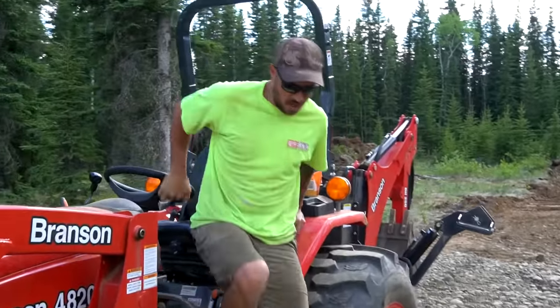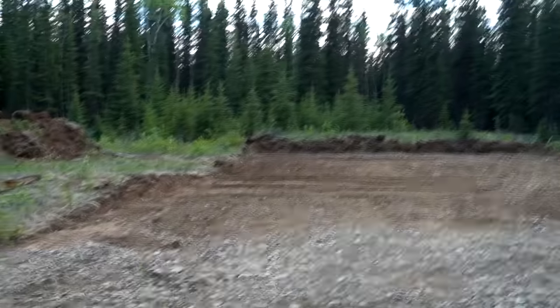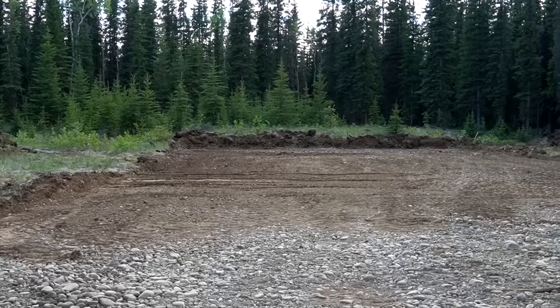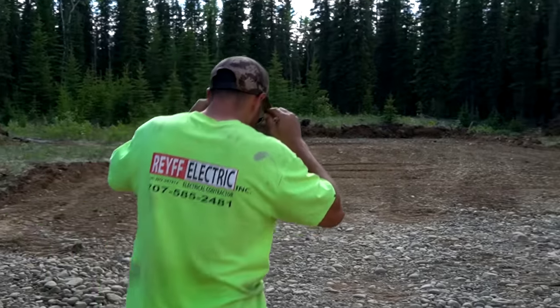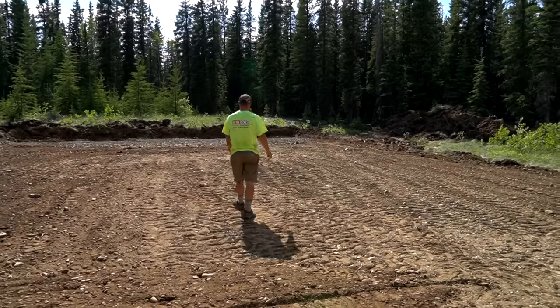We may not have a big house, but we got a big pad. What do you think? It's still a hair low in the back, but not, babe, it just is. I'm sorry. How? It's almost perfect. I scraped this all down. It's huge.